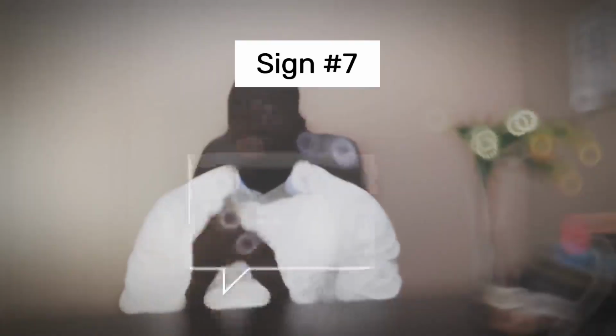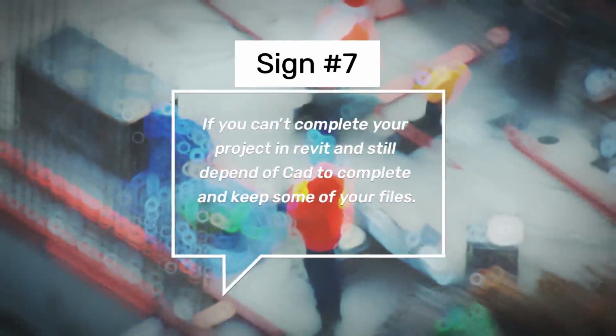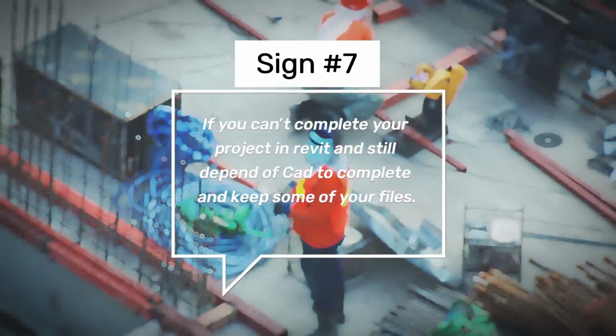Sign number 7. If you can't complete your project in Revit and still depend on CAD to complete portions of your work, it's a clear sign you need this course. Let's take a look at some of the benefits of enrolling in our brand new course.